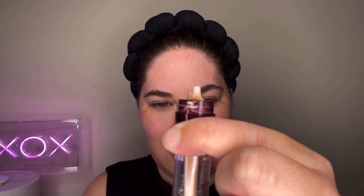So yeah, I've decided I'm going to use this Instant Age Rewind concealer by Maybelline. Pretty sure it comes in a different packaging now. This is the older packaging. Let's pop that on. The thing about these little turny things is you've got to be careful not to put too much out when you're twisting, because at first it can seem like there's nothing coming out, and at some point it comes out and then it keeps coming out.